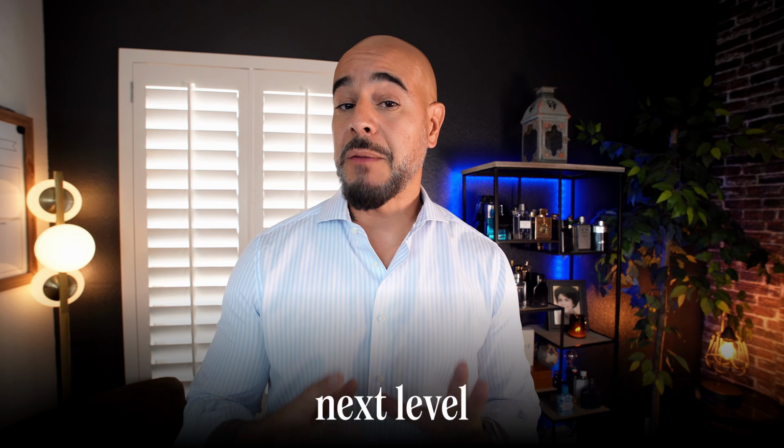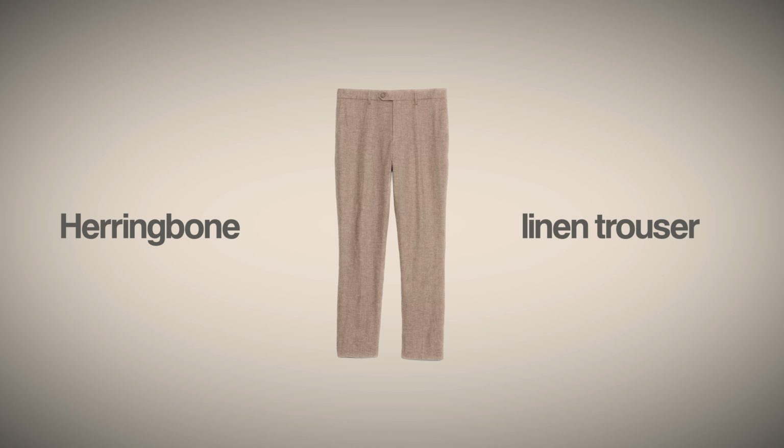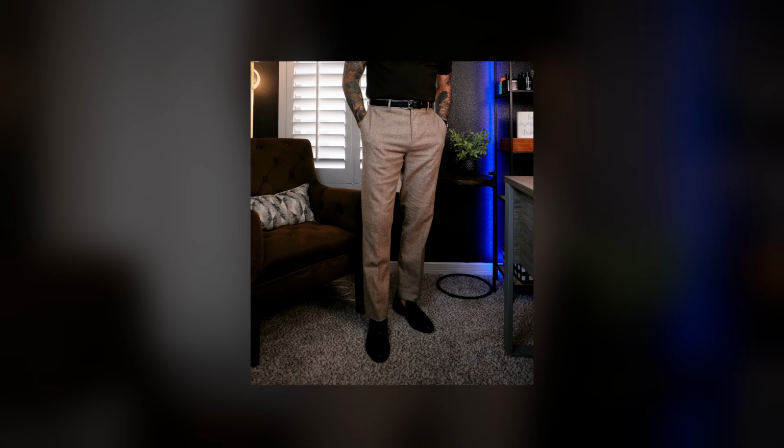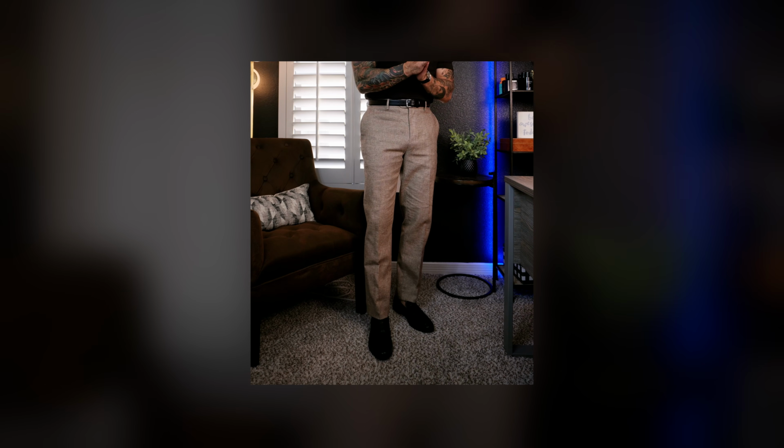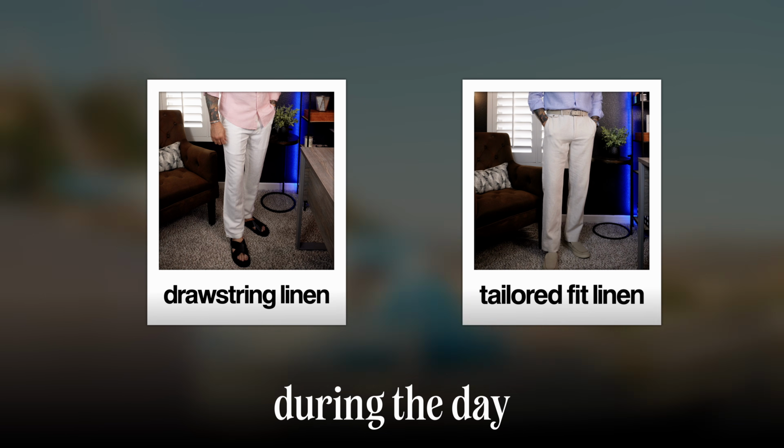Now, if you want to dress up the linen look even more, then you can take them to the next level of a linen trouser, and these are also from Banana Republic. They're herringbone tailored fit linen trousers. They're high-waisted, they're a little bit thicker material, so as far as these go, I would wear them more for evening wear. The ones that I just showed you, those are the ones I would wear during the day.